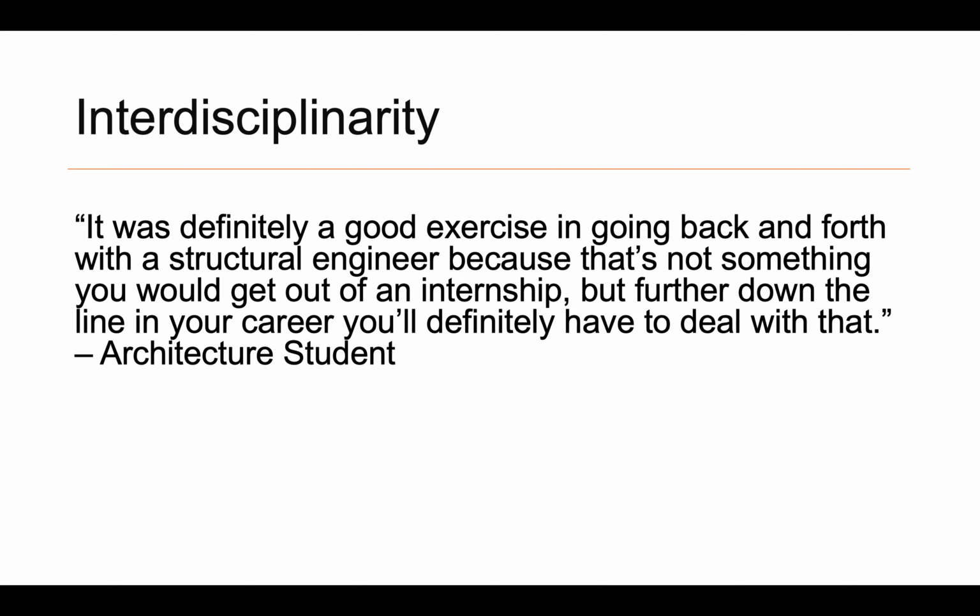So finally, let's talk about what the students thought about this. I noticed 2 themes in most of their responses: the interdisciplinarity of the project and observations about that, and also observations about the practicality, the more practical application of the things that they've learned so far in their programs.